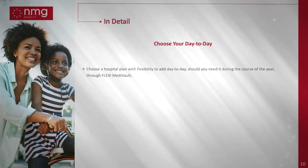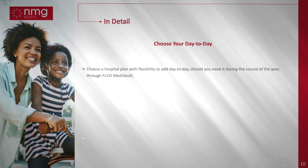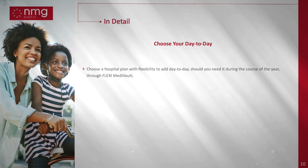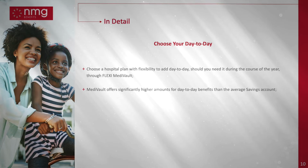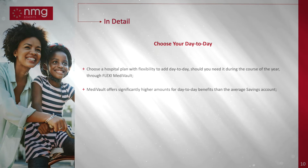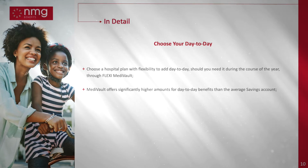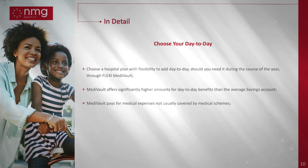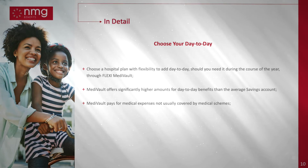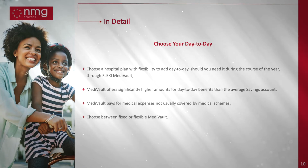Fedhealth's unique structure allows members to choose a hospital plan with the flexibility to add day-to-day benefits through Flexi Medi-Vault. Medi-Vault offers significantly higher benefits for day-to-day cover in comparison to other savings account plans. Expenses not usually covered by medical schemes can be paid for via the Medi-Vault. Members are able to select a fixed or flexible Medi-Vault for day-to-day cover.